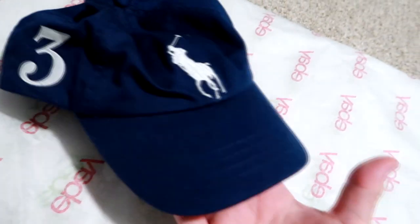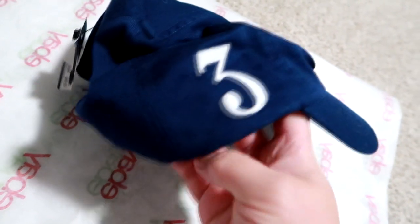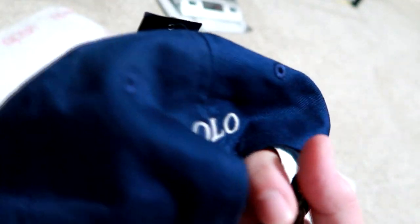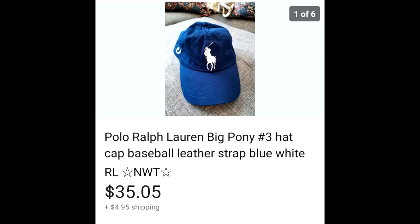This next sale here, I picked this hat up. It's a polo hat with the large number 3 and the big pony with the leather strap in the back. I picked this up in a lot with a couple other hats that were similar to this. I have about $1.50 into this hat. It was also brand new with the tags, which is pretty rare to find. It sold for $35.05 and the buyer paid shipping.